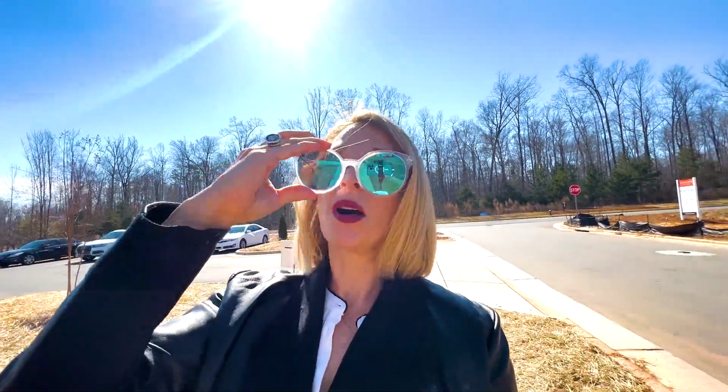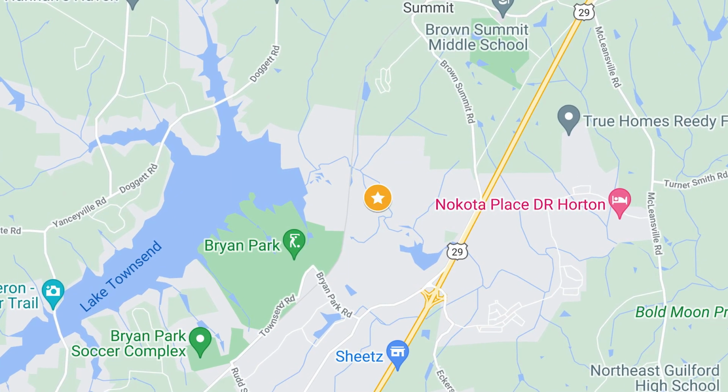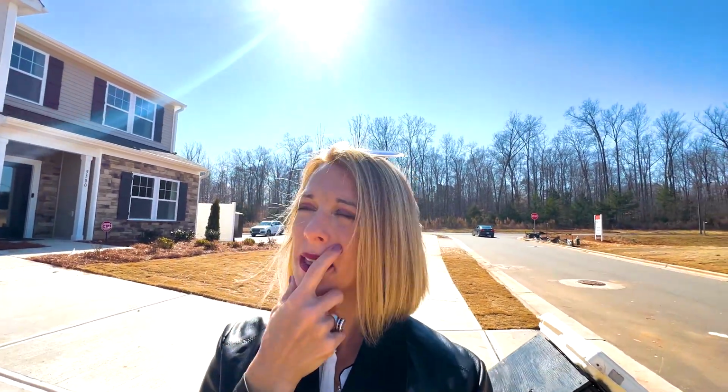So our third and final stop, we are in the development of Reedy Fork. Reedy Fork is located in the northern section of Greensboro. It's further out. It's really farther out, up 29. There's not much out here. It is very rural.